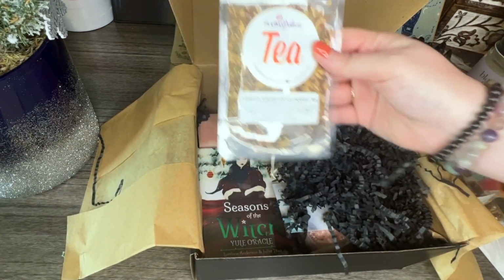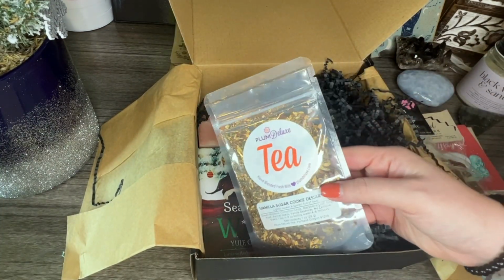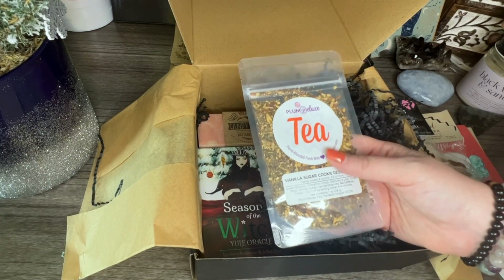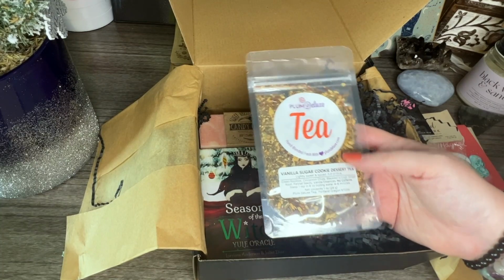Tea. Oh my god, this sounds so good too. All these are so desserty and yummy, and that's such a Yule thing, you know, feeling all cozy and comfort stuff. Yes. Oh, I've had their tea before.